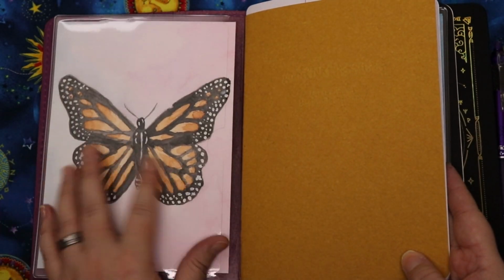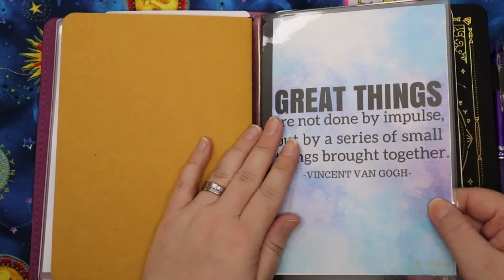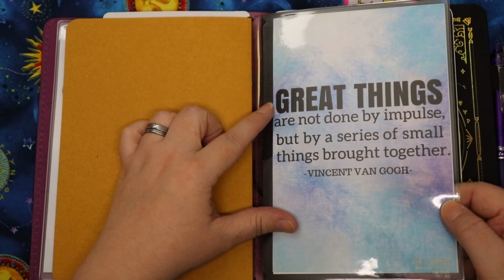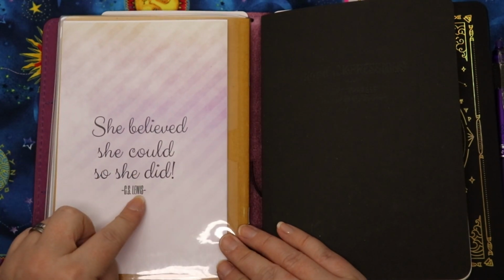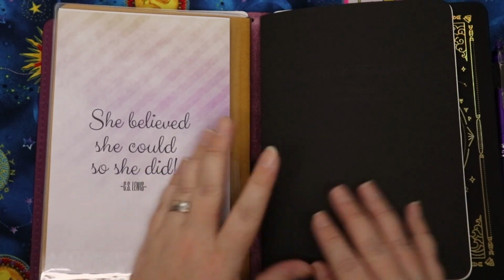So this is the first string: my YouTube planner surrounded by a dashboard. The back dashboard, I just found these and printed them off the internet. This one is "Great things are not done by impulse, but by a series of small things brought together," Vincent van Gogh. And on this side, a C.S. Lewis quote that I love: "She believed she could, so she did." Which I love.